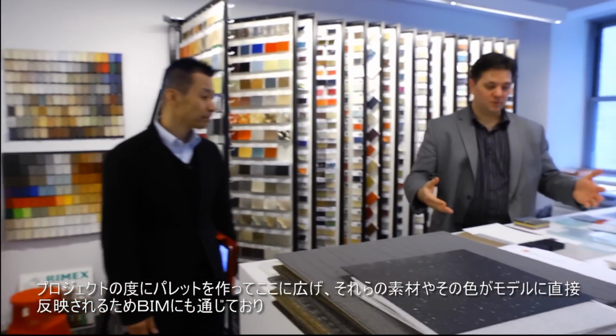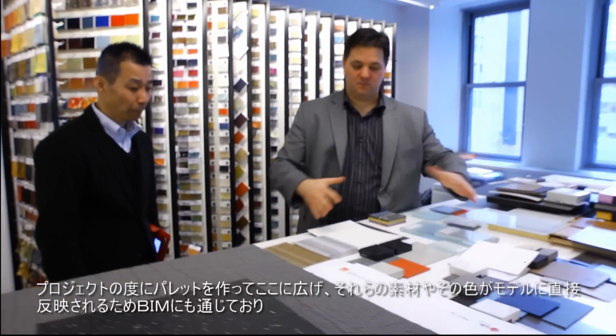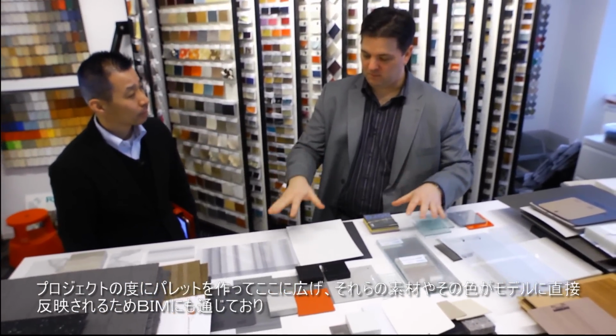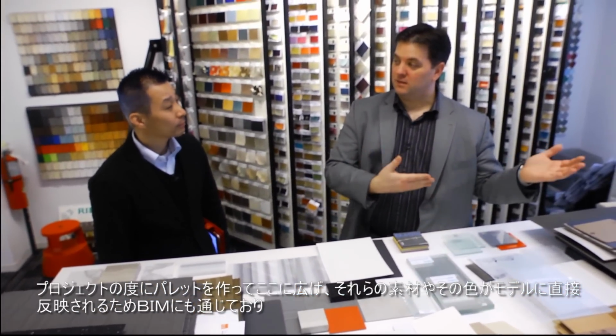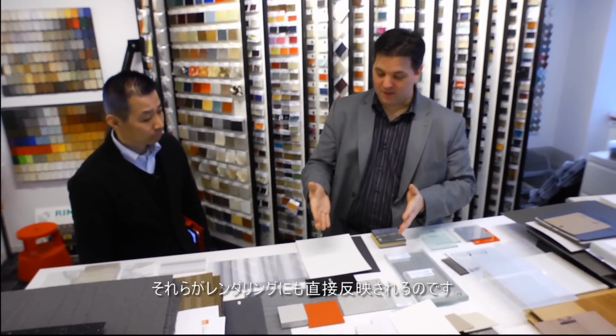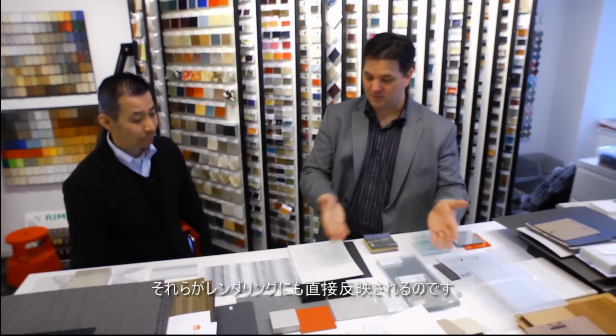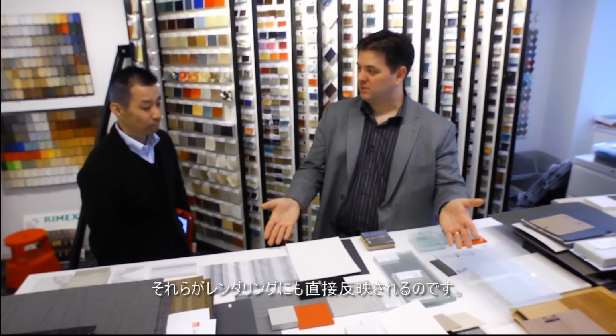Quite frequently what we'll do is create a palette for our projects, lay them out, and then quite interestingly, a lot of these materials and colors and palettes are translated into the model. So it does have a connection to the BIM environment, so our renderings can look as accurate as they can based on the manufacturer's material selection.